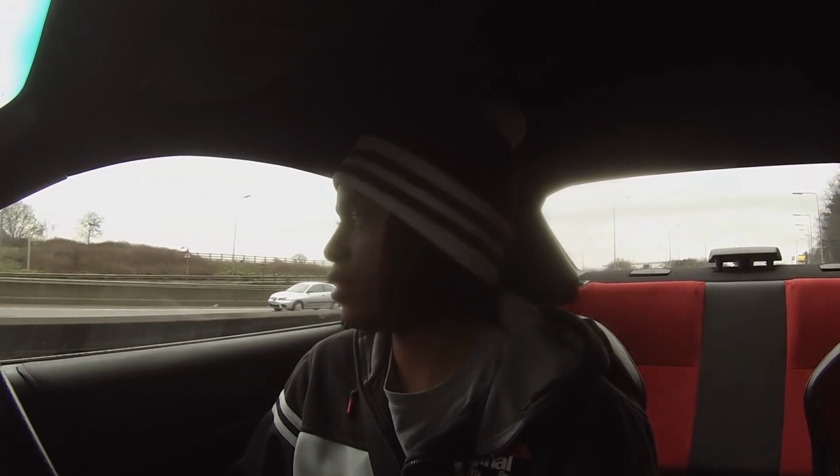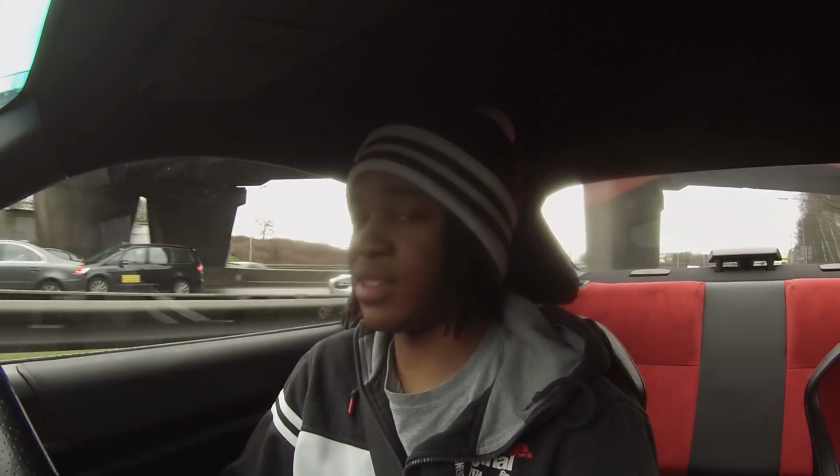M25 and I'm doing 35 miles an hour, and you might be able to see it. I'm going past people and I'm still in the slip road, so this journey is going to be fun.